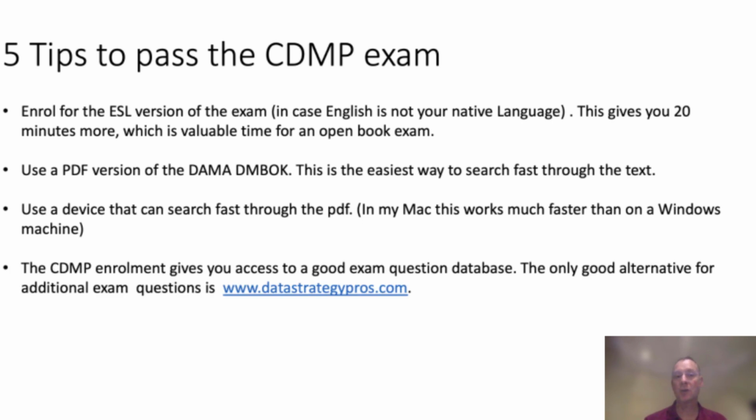What always works for preparing these kinds of exams is to do a couple of sample exams. When you enroll for the exam, you get access to a database of exam questions on the DAMA.org website. I think there are 200 or so, quite a number.